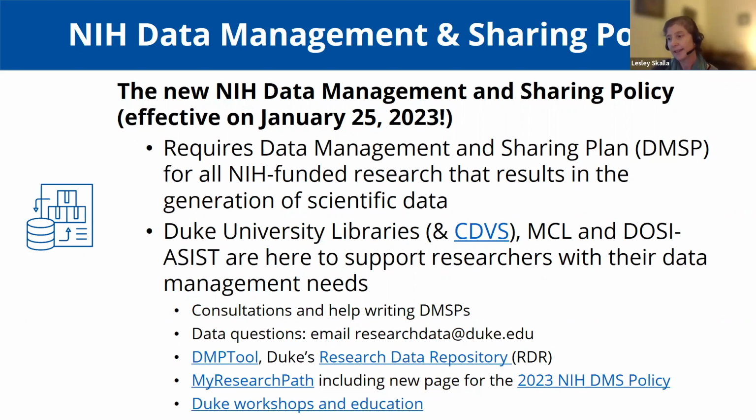My Research Path is an information portal that is supported by DOSI. And on that, we have a new page that specifically outlines this new NIH data management and sharing policy that you can refer to and find help and support in any aspect of data management. And then I also just want to point out that there are many workshops and other education sessions specifically for data management that you can attend. And so the link here links to the new spring schedule for these classes. So I encourage you to check that out.